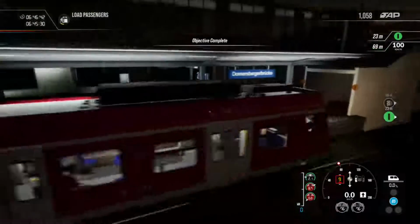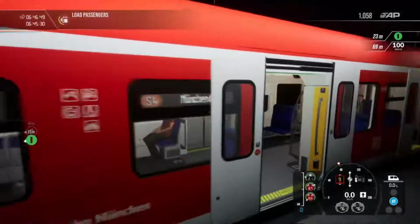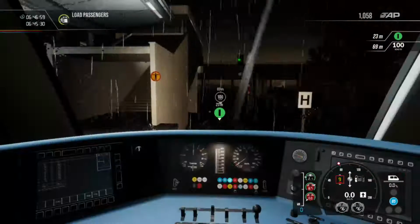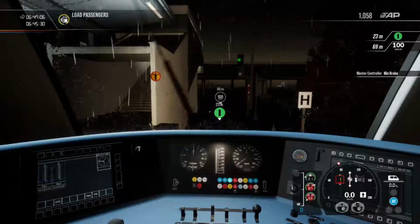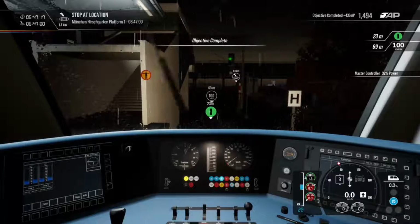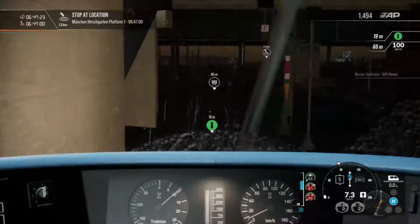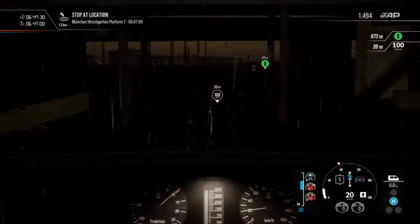Get those left doors opened. So here's our first stop along the way. Doors are open. We've got our signage up, a rainy signage here on the front. Release the brake a bit. Go ahead and get the doors closed because we're already running behind. Alright, there we go. We have to make sure we acknowledge the 100 kph sign up here.